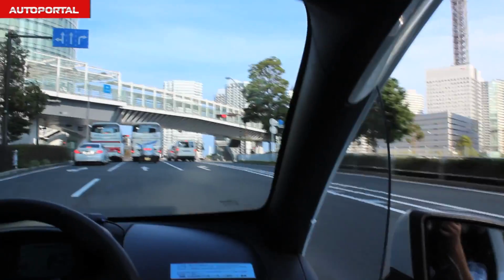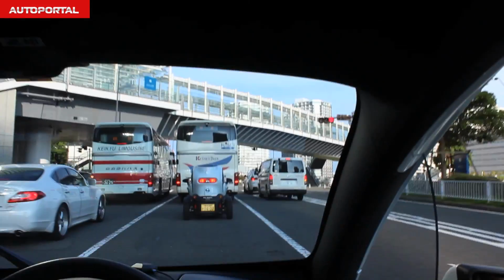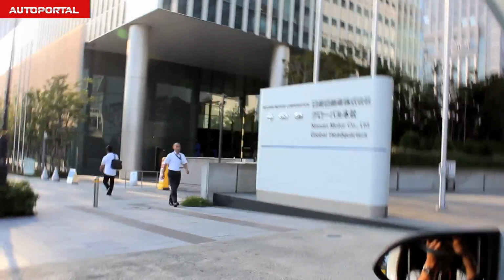Well, another plus point of driving around in a vehicle like this, of course, is the fact that it really does look very funky and cool on the outside. And even on the high-tech streets of Japan, around Yokohama and Tokyo, people are turning back and giving attention to this car. So that really goes to show you the amount of technology as well as style that Nissan as well as Renault have managed to put into this vehicle.